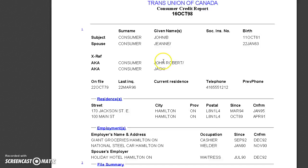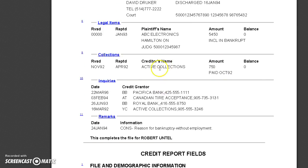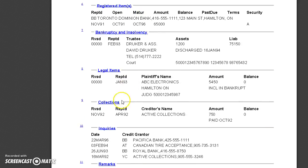There was something called a collection inquiry, which is where I left off on the last video. Unfortunately, with collection inquiries, anybody can put a collection inquiry on your credit bureau. Happens a lot with parking tickets, tenancy disputes, stuff like that. There's no signed contract in that sense. That's why they have to put it here.